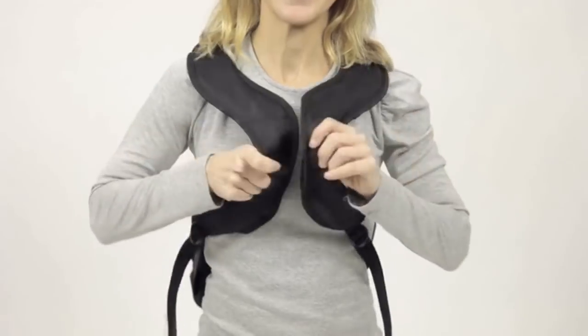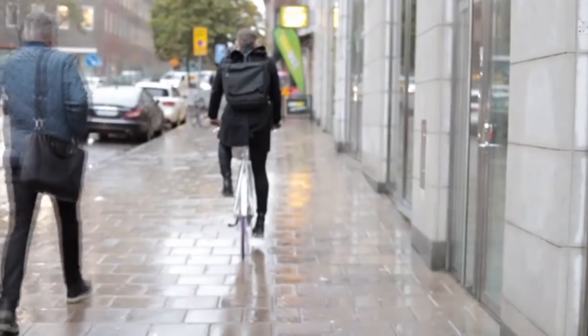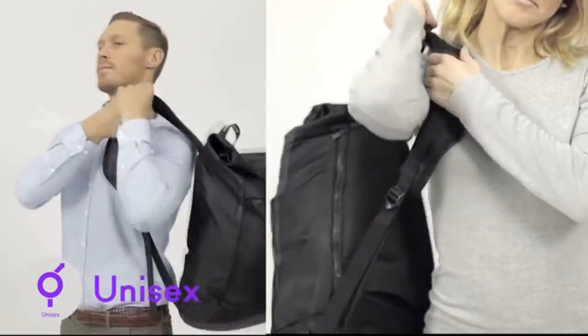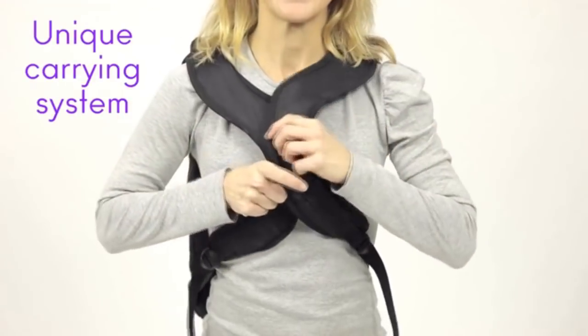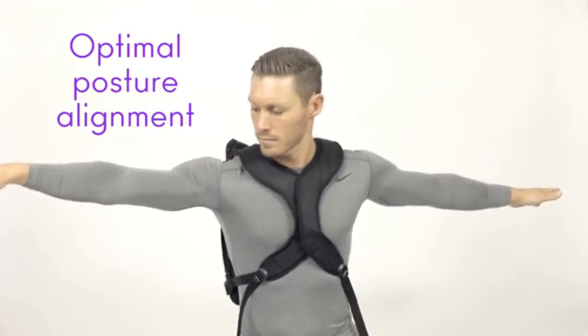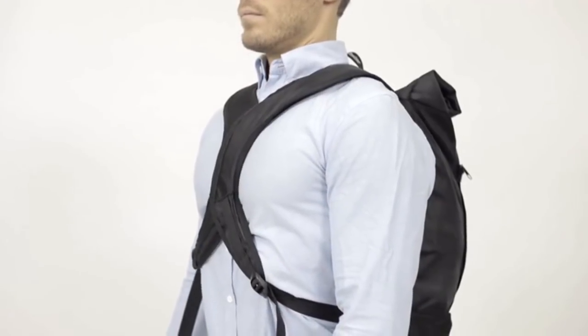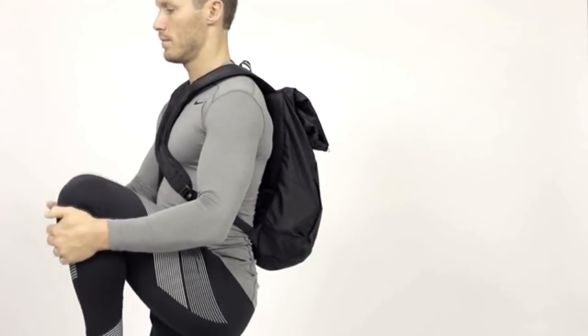It fastens smoothly via magnets, which makes it simple to take on and off. It gives your shoulders a complete range of motion. It's ideal for biking or walking and has a perfect fit for both men and women. The Posture Vertical Backpack has a unique, patent-pending carrying system designed for your optimal posture alignment. It guides you to carry weight on your sternum close to your center of gravity, giving you a proper alignment even when carrying a heavy weight.